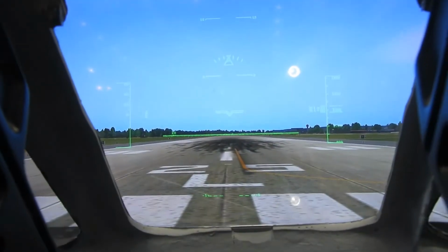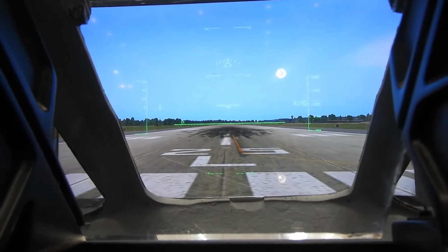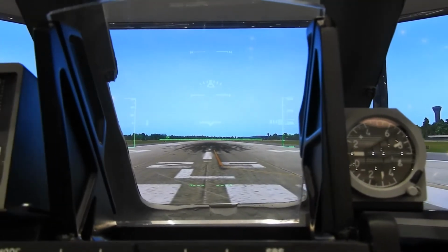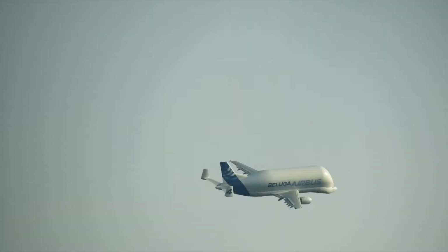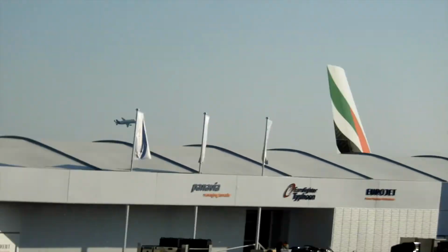Overall, it was a really interesting day. ILA 2018 felt, as always, way too short, but was very exciting. In the evening, the Airbus A300 Beluga took off to fly back to its usual operation, so I even got to see that one fly.